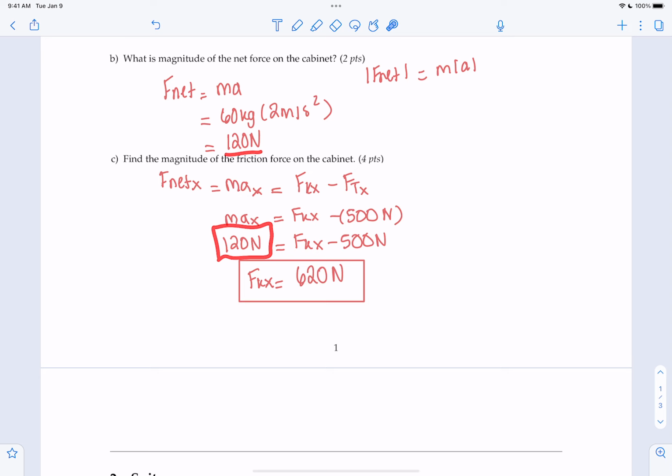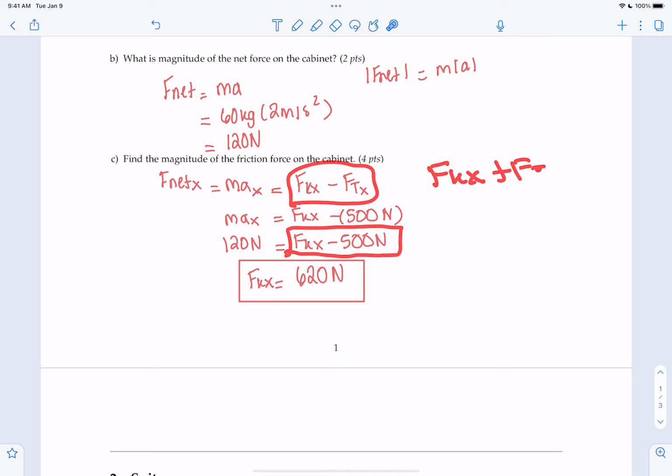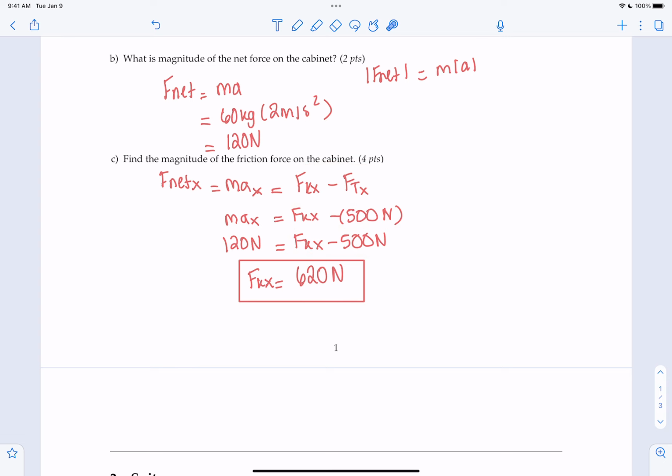If I throw in an acceleration positive here, I get a positive 120 newtons. I put that into my F net x equation. That's equal to the MAX portion. And then I just make sure that my setup here, if I do FKX plus FTX or FKX minus FTX, that things kind of make sense. So if this was minus here, I integrate the direction already. I just throw in the magnitude here, just a solid 500 newtons. If I were to put a plus sign, I have to make sure that I'm doing, okay, plus negative 500 newtons, which just by math rules is the same thing as minus 500, which is what you see here.